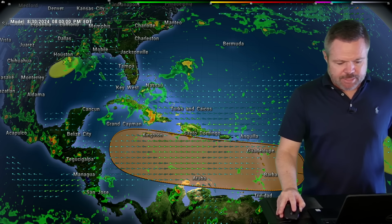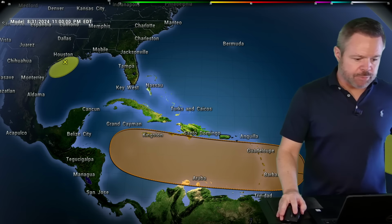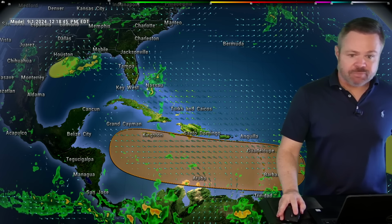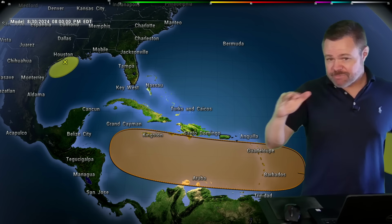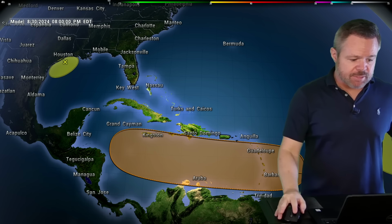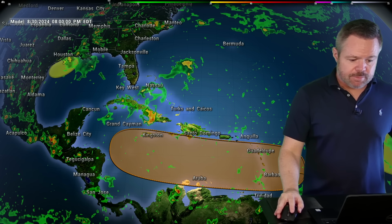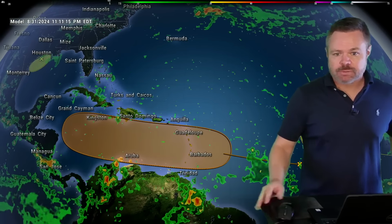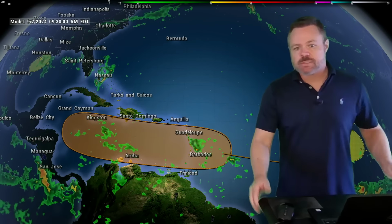Let's see, I'll take it out. And again, we can go full model run here if we want to. Let me get rid of these winds. I was looking at the winds at the different levels of the atmosphere. 850 winds, which are kind of low, are still going to be out of the east. So if this system doesn't vertically stack, it will drive pretty far west. No doubt about it. So this is the deterministic model from the GFS.